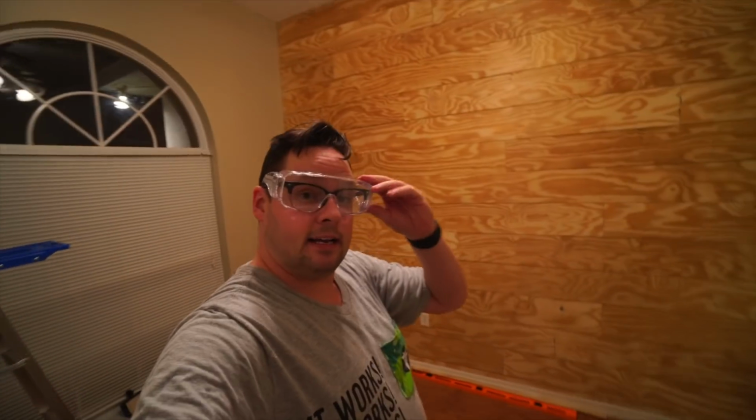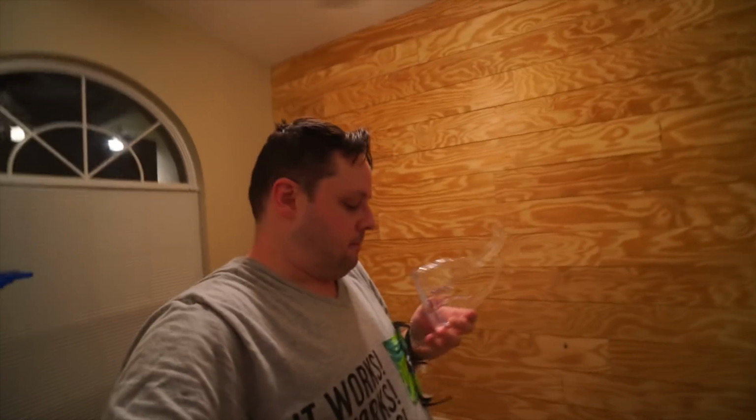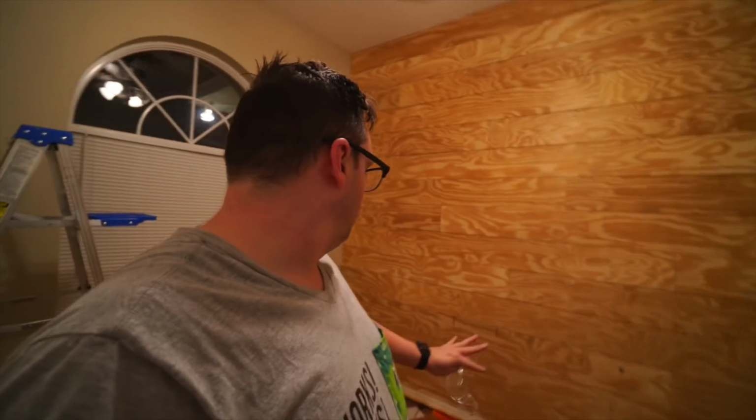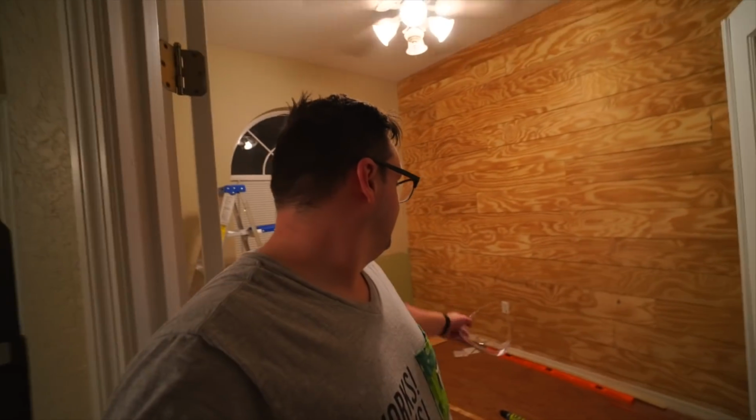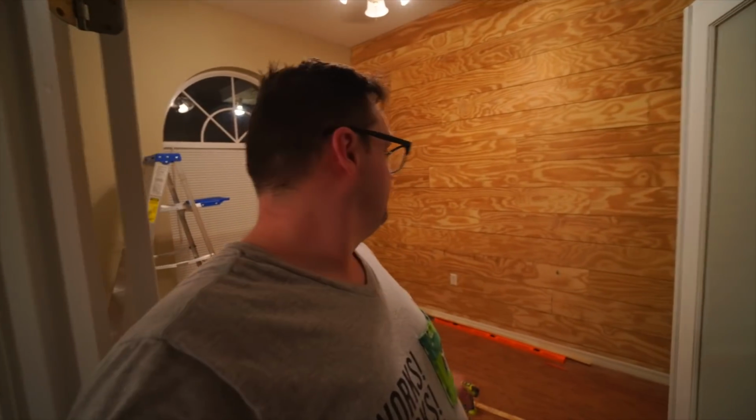I'm officially done with the shiplap. I'm officially done with the shiplap wall. I'm not done with the room, but the wall is up. It's not perfect, but it's up there. And I did that. And I cut the power outlet out. I did that. I'm so impressed with myself right now.